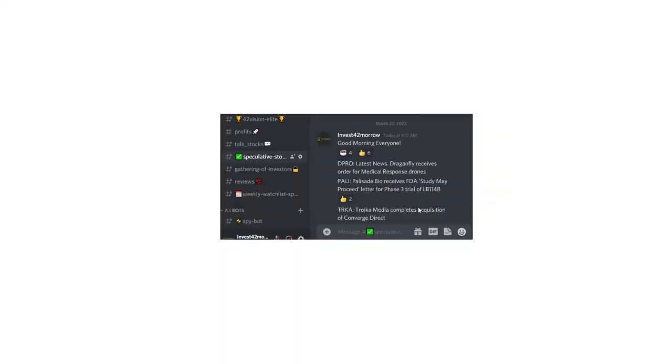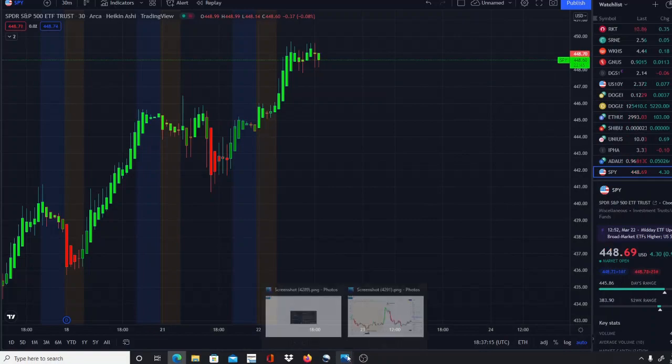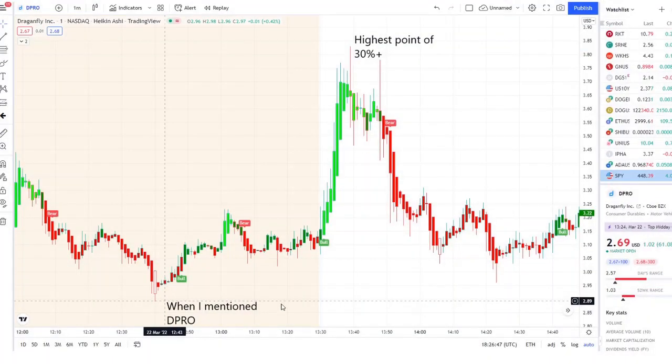So these are the three stocks I mentioned this morning. All of them gave 3 to 5%, 5 to 10%. But one of them turned out to be a home run, and this is how it performed. And this one was DPRO. We caught this one in the pre-market, had a small jump of 5 to 10% within the pre-market hours, pulled back, consolidated, and towards the bell, shifted into strength on 42 vision, got that bull indicator as an extra layer of confirmation, and within minutes, hit a highest point of 30% plus, guys.